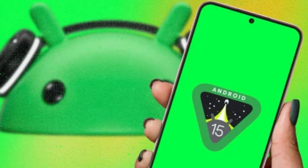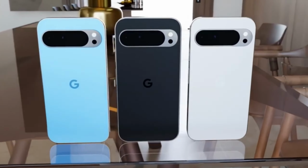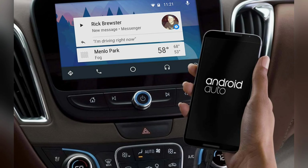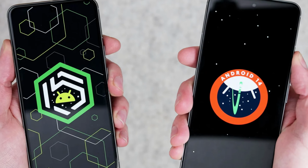So, there you have it. Android 15 beta might be fun to explore, but for some Pixel 9 users, it's causing a bit of a headache, especially with Android Auto. If you're one of those users affected, you might want to consider going back to Android 14 or waiting until Google rolls out a fix.